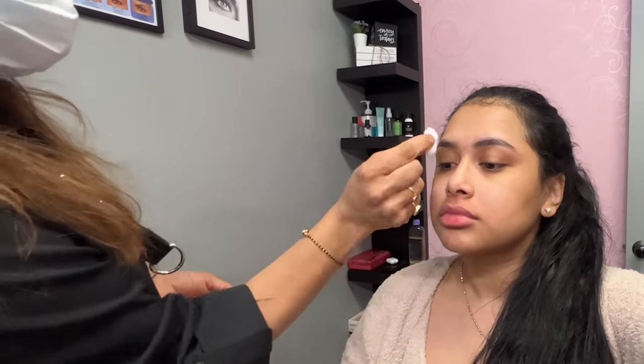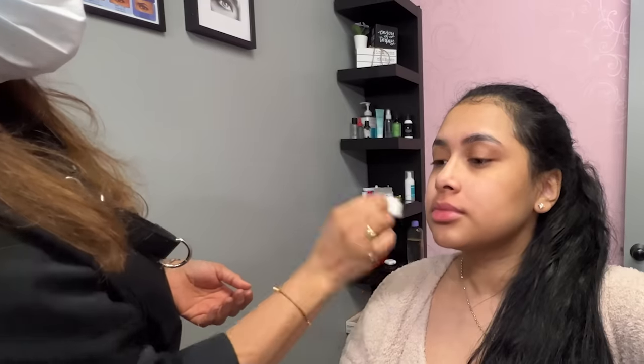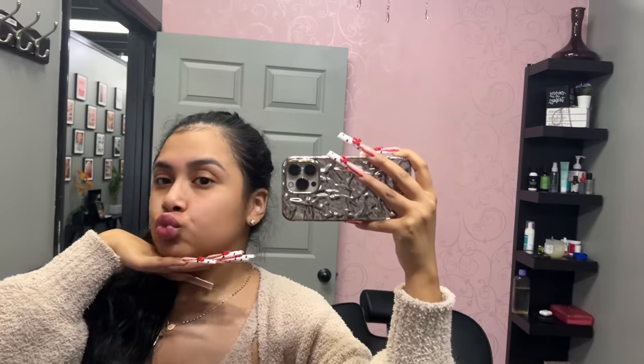So to end it, she just wipes it with alcohol and then you're good to go. Eyebrows are back on fleek. And like I said, it lasts longer, so I won't see Bobby till another month or so.